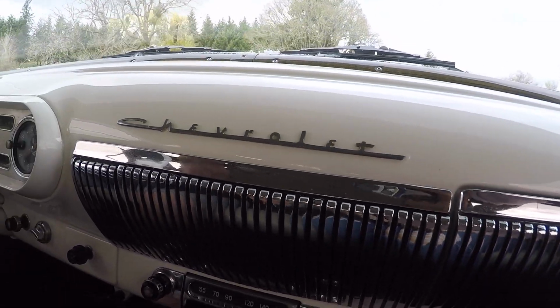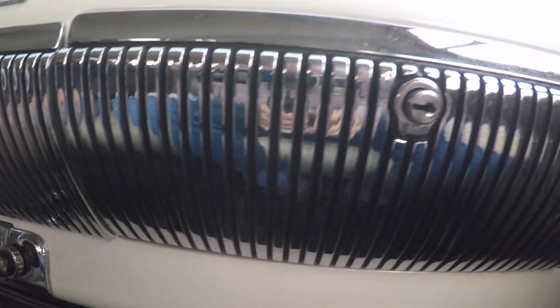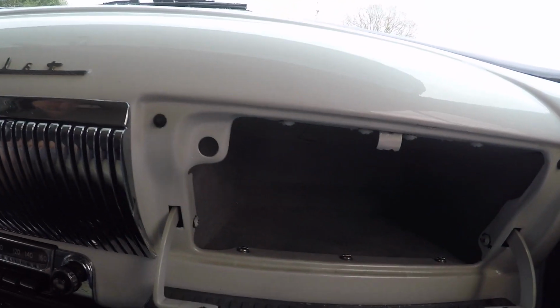But you could put an aftermarket heater in down there from back in the day, but it does not have heater controls or anything like that, or even a heater box in there. It was never put in there from the factory. So it's actually underneath there.